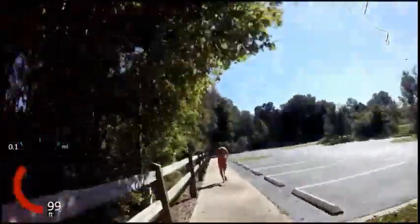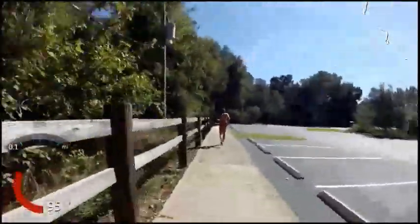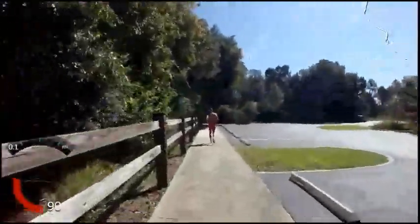Should be nice temperature for the race. It's starting to cool off now, so it's not going to be too hot. But it'll be nice and warm for those people coming from the north.